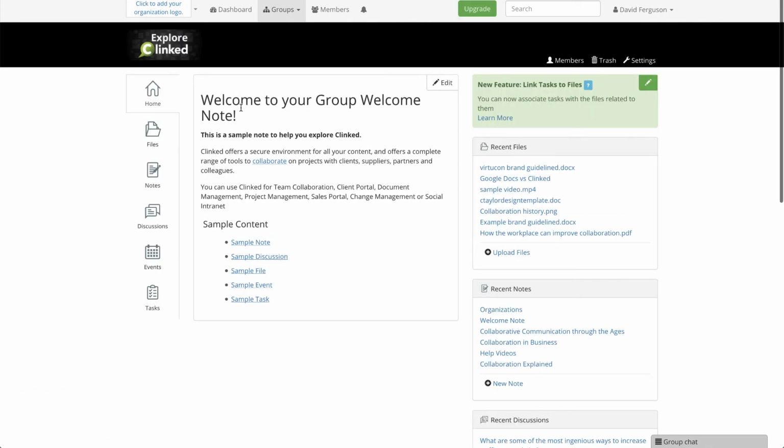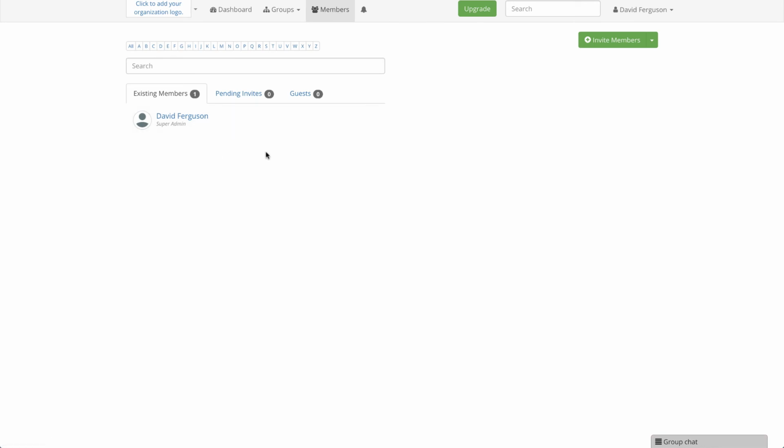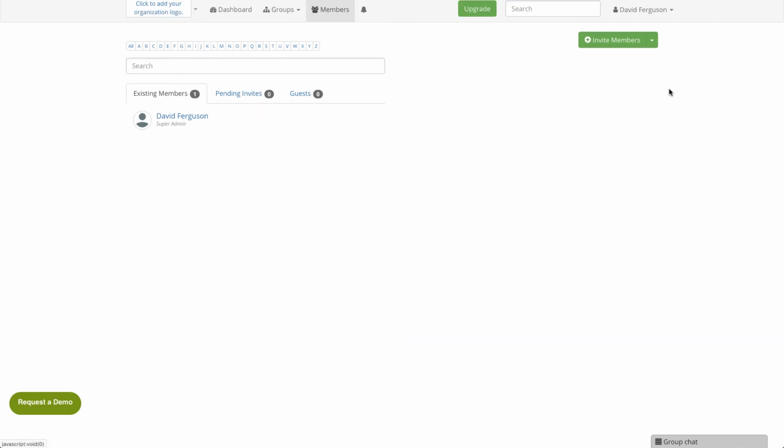And when you're dealing with customers, you can't expect your customers to have multiple different logins and be in all your different best of breed tools. You need that central platform. So this looks like a good fit from a customer perspective. Here's how you can invite members. So let's create a member and look at this. So there's account roles. I'm sure you could assign groups. There it is. So I can put them in specific groups. So that's all standard stuff.